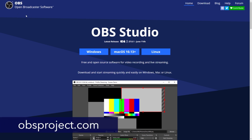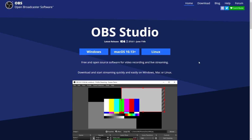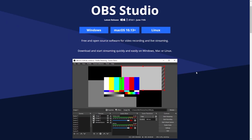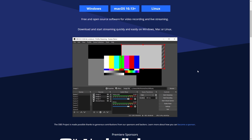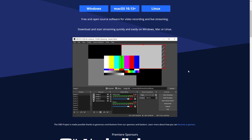obsproject.com, and OBS stands for Open Broadcaster Software. So you can see here it's available for Windows, Mac OS, or Linux, and it is very easy to use this program. I'm using this program for my videos, and the only thing you need to do when this window pops up is click start recording and later find the file and use it.